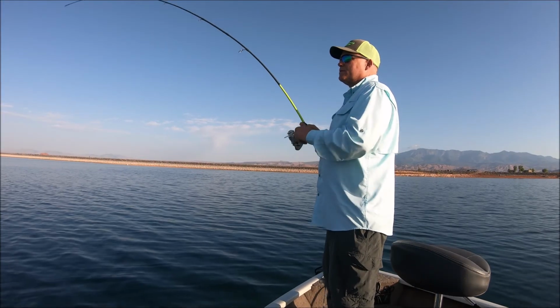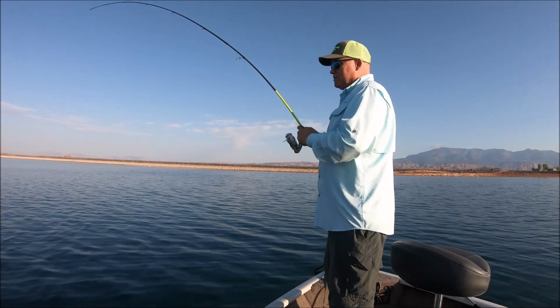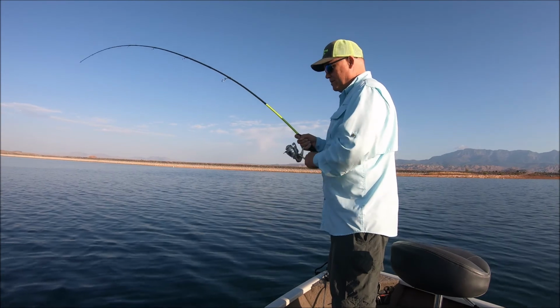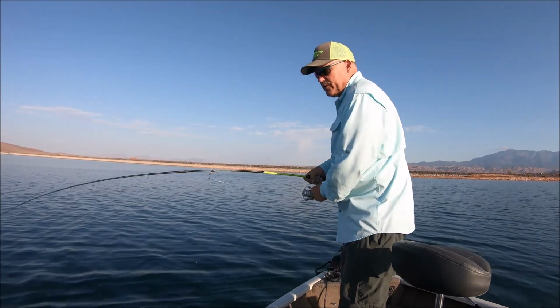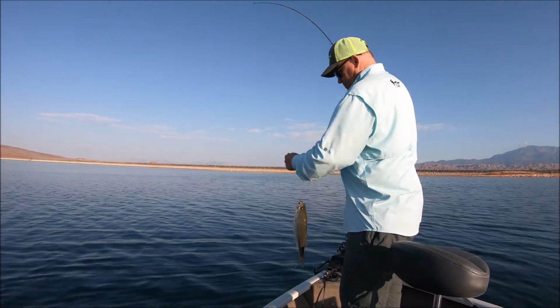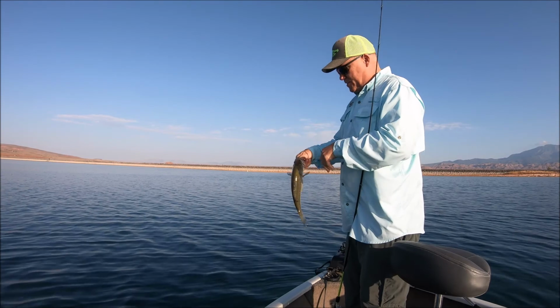It feels decent. Of course, I got my lighter weight rod. Just put that Ned rig on. Oh, yeah. Yeah, there you go. Fish. 1.2 or more? I don't think so. No, he's not as big as yours.